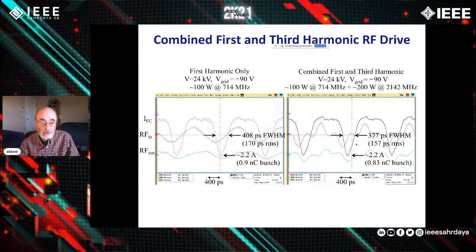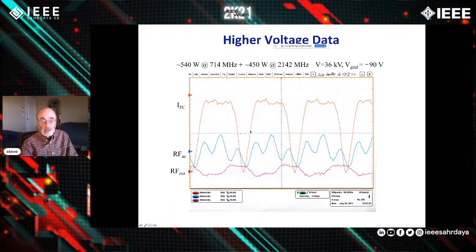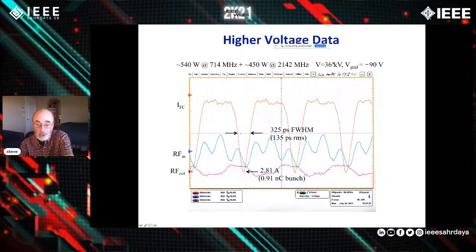And one more thing I wanted to point out here is that you'll notice perhaps that these red dots, which are the baselines of these traces, are lower than the actual measured current. So there seems to be a problem in the operation of the gun, in that there's some current that is not bunched at all, that is proceeding down the device irrespective of the RF bunching that we're carrying out. This shows high voltage data now. Again, you can see the offset. And in this case, by going to the maximum RF power available from the two frequency components and going up to 30 kilovolts, we got about 0.9 nanocoulomb bunch at 135 picoseconds RMS. And that's about the best the gun could do.